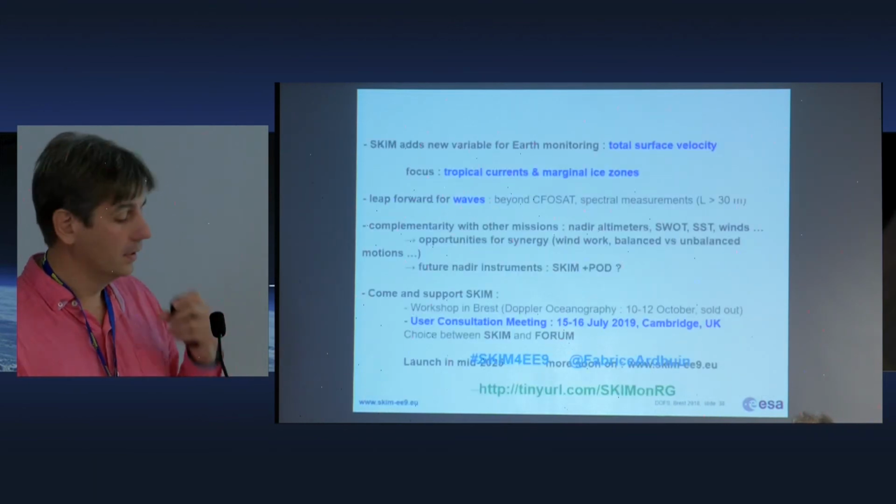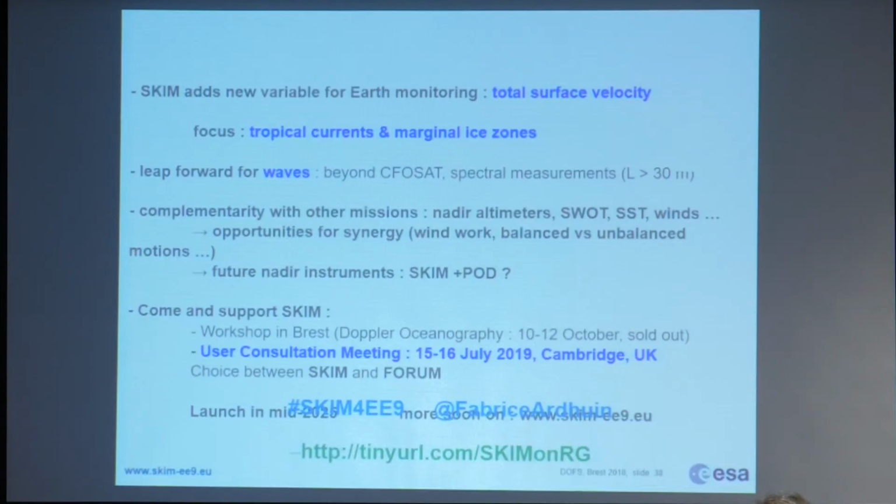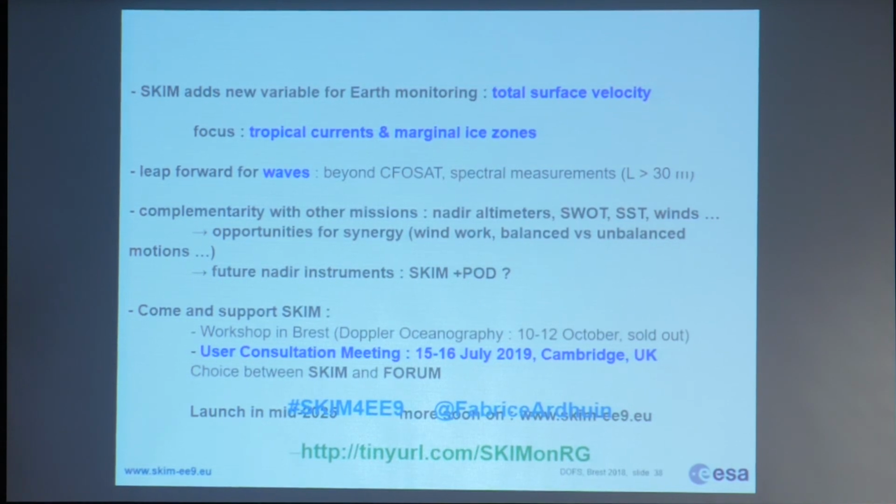I will just conclude. SKIM is retargeted to provide new measurements of surface velocities, total surface velocity, looking at currents, waves, and ice drift, from the tropical currents all the way to the marginal ice zone. And also, I didn't insist much on that, but it's going to be a much better measurement of waves, resolving waves down to 30-meter wavelengths, which will go much beyond what CFOSAT is supposed to do. 20 meters, okay, we'll have to prove that. And CFOSAT, by the way, is due for launch this month, so we'll learn a lot from CFOSAT in terms of wave measurements, and we will benefit a lot from the CFOSAT experience for that. Thank you.